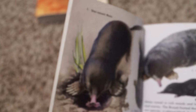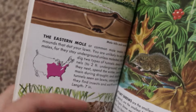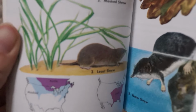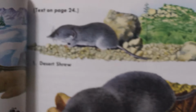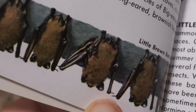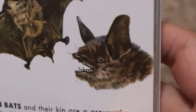There's a mole. Oh, they've got little, like, highlighted areas of where in the United States they live. So if you're not in the United States, I don't know what to tell you. Arctic shrew. Oh, here we go. Here's little bats. Little brown bats resting. Aren't they cute? Kind of cute. That's a little scary though.